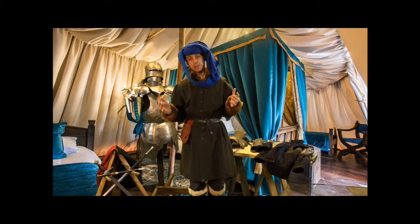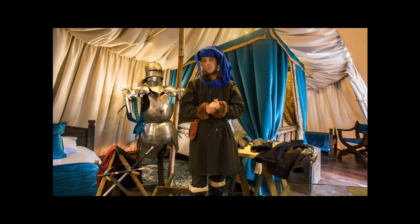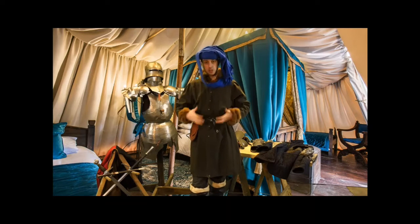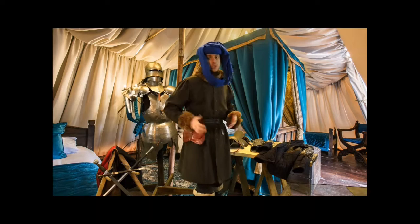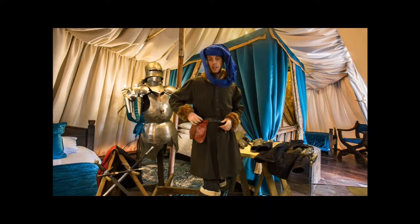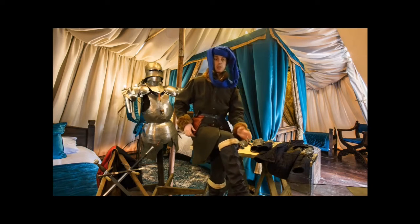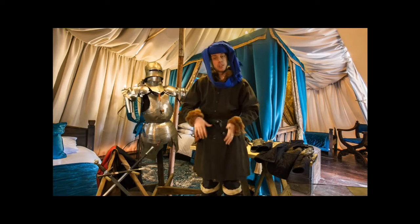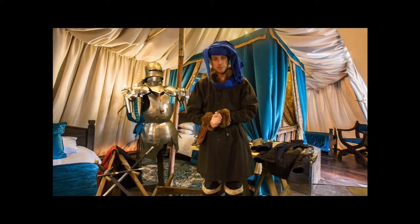In terms of what I'm wearing though, I have a hat called a chaperon, which is gradually going out of fashion by the late 15th century, but it's still quite popular amongst noblemen. I have my long tunic, belt with a pouch as there are no pockets. I have got an eating knife. I also have riding boots as well, because obviously I would be on horseback rather than walking. I wouldn't necessarily be wearing those once I'm in battle though.